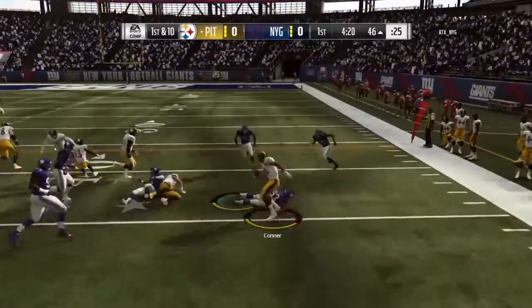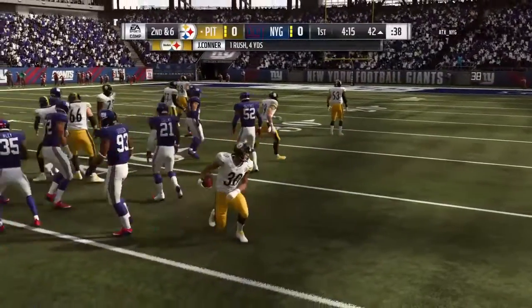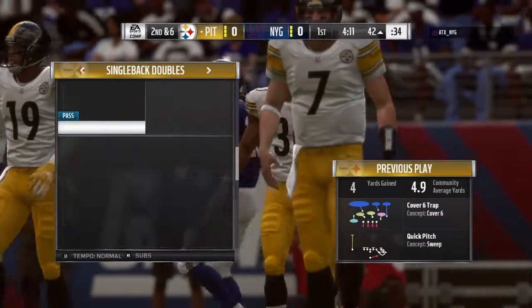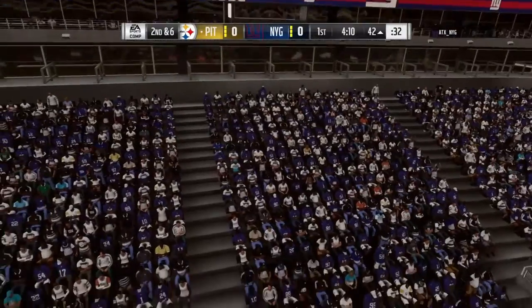First carry for James Conner. And able to push his way forward here for a good little gain. Yeah, give him 4 yards there. It'll be second and 6. The Steelers, of course, had all the questions lingering with Le'Veon Bell. Tip of the cap to James Conner. He really has filled in nicely.